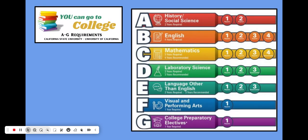You can go to college if you complete these A through G requirements while in high school and will be minimally eligible to be accepted into one of the Cal State schools or one of the UC system schools. Here is a list of the A through G requirements.